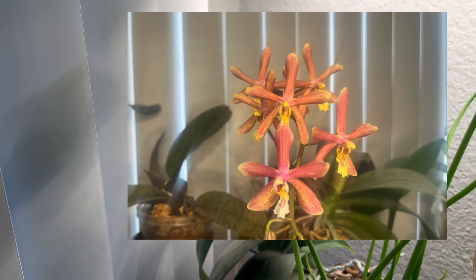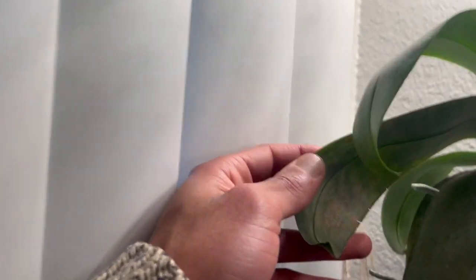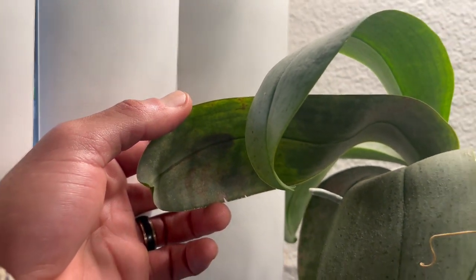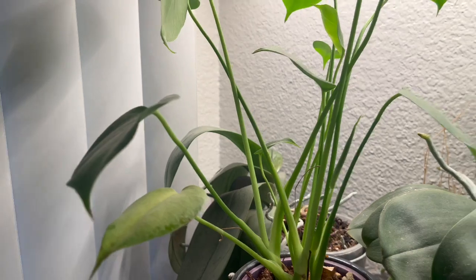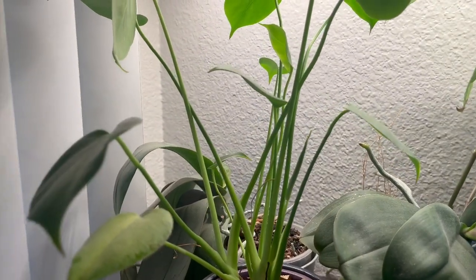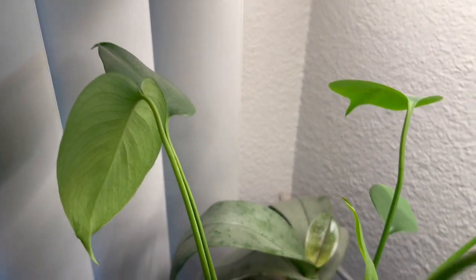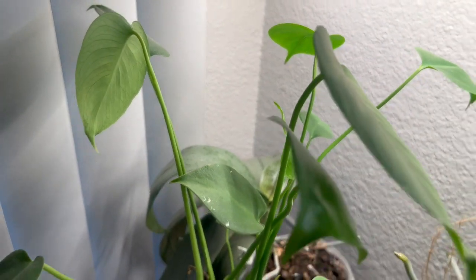She actually did suffer from some spider mite damage. I don't know if you can see that, but all of that at the bottom is basically spider mite damage. And I really honestly didn't do much aside from wash the leaves with some Dawn soap and just pray. And she is growing a new leaf right over here. So I'm happy about that.